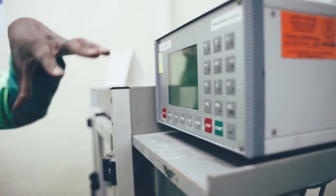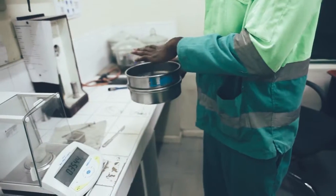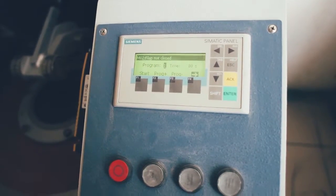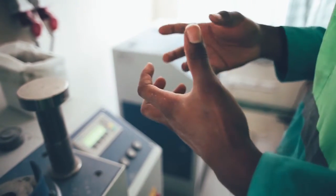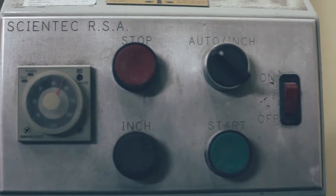The physical hazards mainly occur in the physical lab area, where some of the activities taking place, like preparing of the prisms for strength tests, for example, because we use equipment such as the mixer and the jolting table. So there, a few of the hazards, for example, you have noise, especially for the jolting table, where it makes a very loud noise. So there, you are required to put on ear protection.